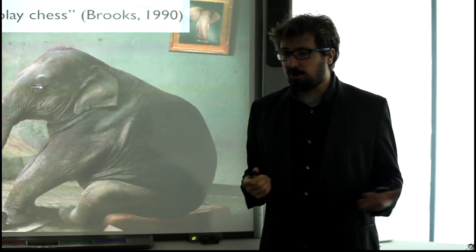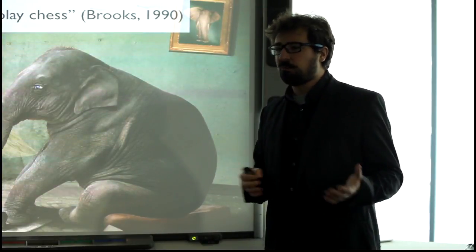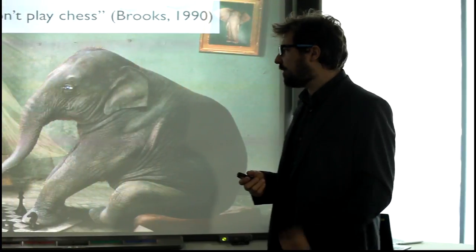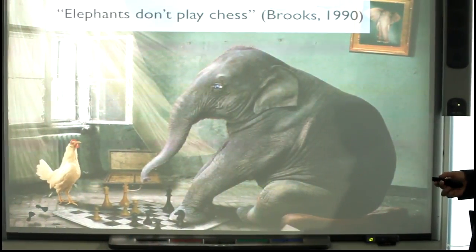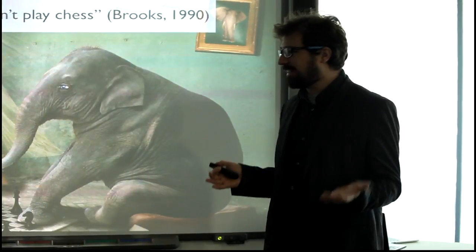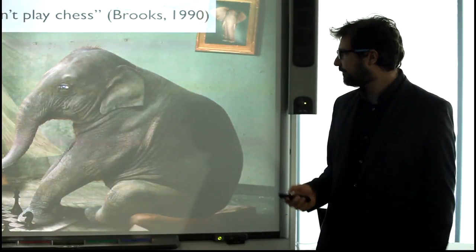And if we look at animals, they are very smart, they deal with the real world, and they don't play chess. They are not trying to predict everything, they are not acting as a chess player in a very rational way, but they still survive in a very, very complicated world. And Brooks famously wrote a paper about this in the 90s, "Elephants Don't Play Chess," and that really captured this idea that elephants are smart animals, and still they don't play chess. So why do we build robots that can play chess instead of building robots that will be like elephants?